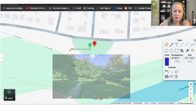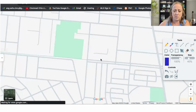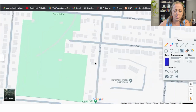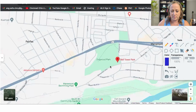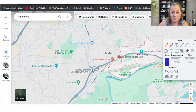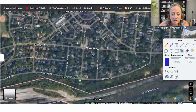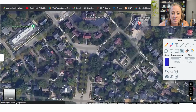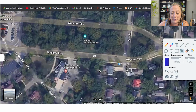You have the Mariemont Wall Park right here, which overlooks the bluff, or which sits on Miami Bluff, I should say. You have Bramble Park here. So Bell Tower Park is like connected to Dogwood Park, as you can see here. So as you can tell, Mariemont was really designed to be extremely walkable. There are sidewalks everywhere on the main roads. It's just really made to be a place that you can do everything all in one location.